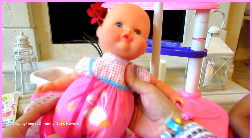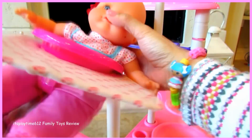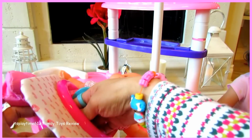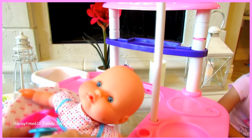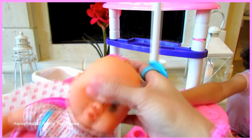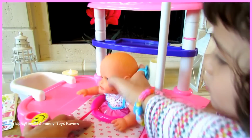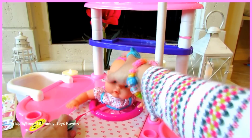This is from Ninoko. Ninoko baby. And she has a bow, a pacifier and a cute bow. Okay, let's put her back here. What about her little stuffed animal? Oh, she's so pretty.